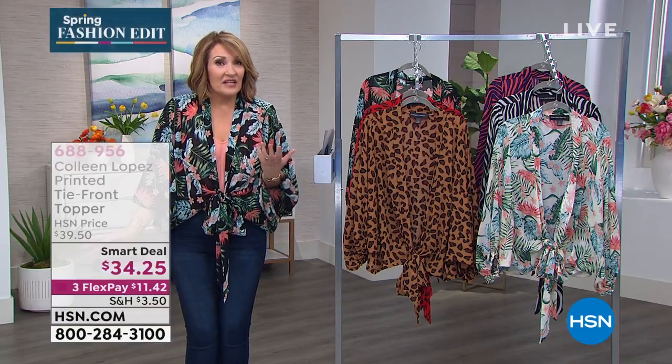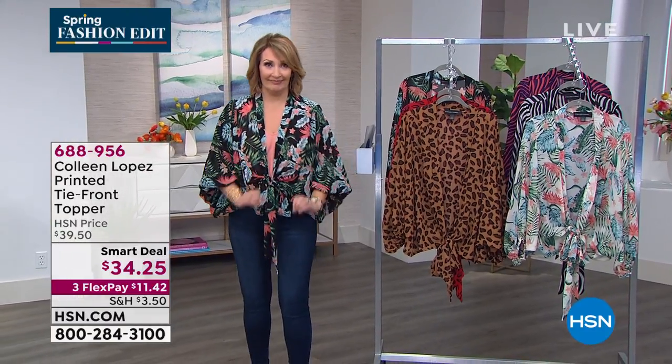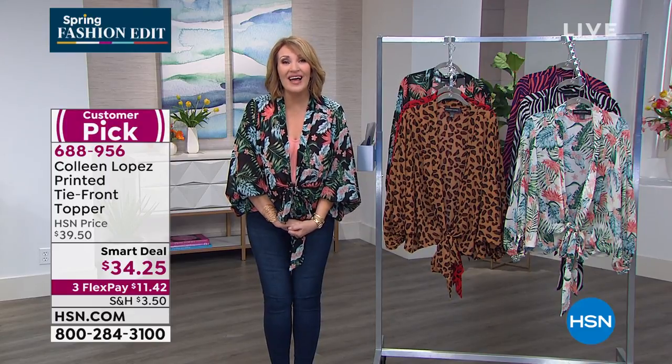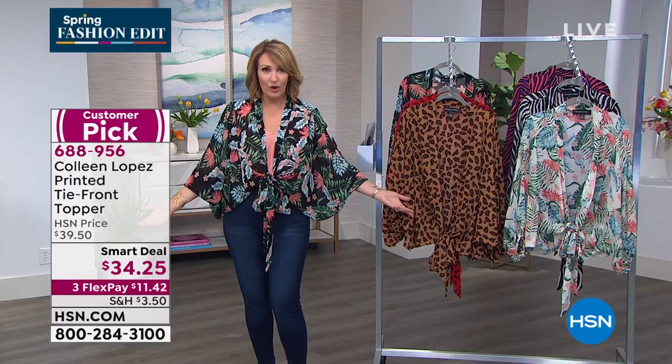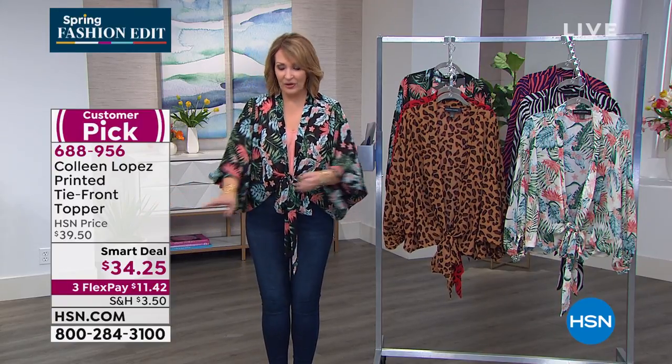I thought this was gonna be $59. I thought $49 would be amazing. It's $34. I know. It's $34.25. Ridiculous for this gorgeous top. $34.25. With FlexPay, go for it. Make your first flex payment.